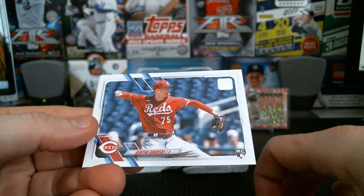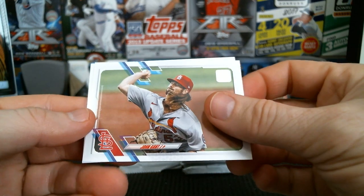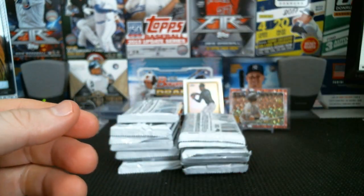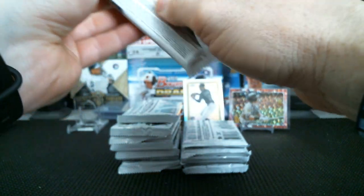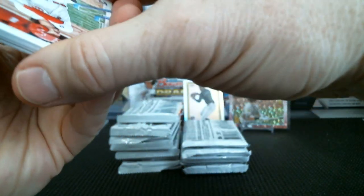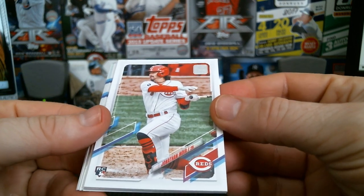Alright, and we got Ashton Goudeau, John Gant, and Shane McClanahan from my Rays. We'll pack down. Got a former Brave on the back here. And there's the Rookie of the Year right there. There you go.